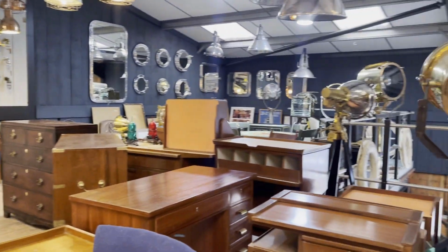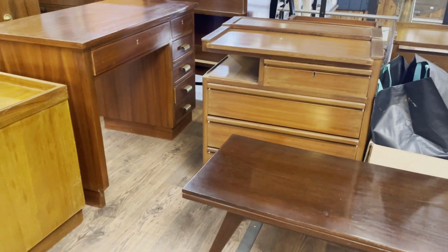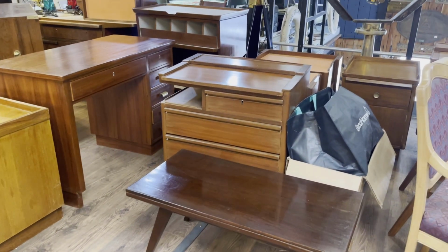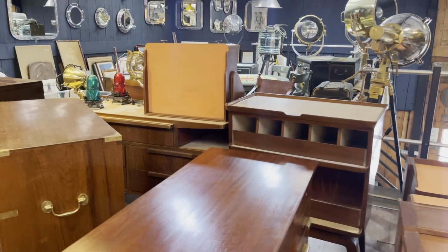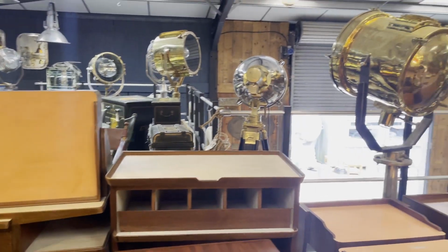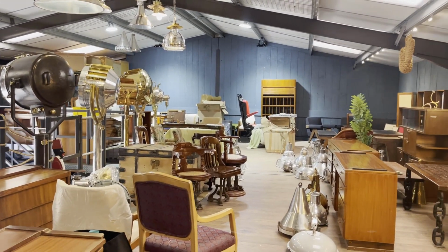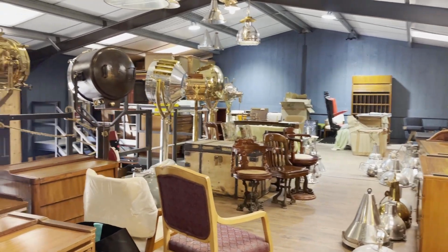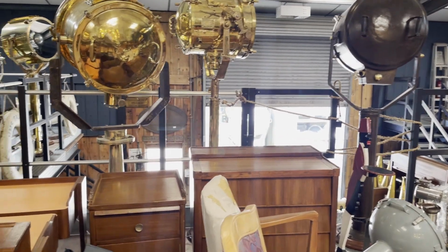I guess we should start with the mid-century ocean liner stuff. We're well known to be the best sort of ship salvagers in the world, ship breakers, stripping and reclaiming beautiful pieces from ships, specifically the ocean liners that we were doing 5, 10, 15 years ago. Notably SS Olympia, which was the Regal Empress when she got scrapped.